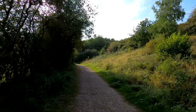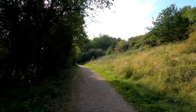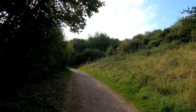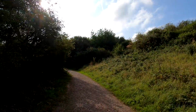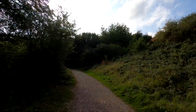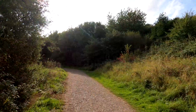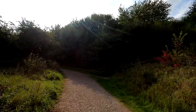So though you might not be able to tell, those on the treadmill, we have got a slight gradient, a little bit up and down, no more than a few percent either way. Now we've come down from the midpoint of Croft Hill.